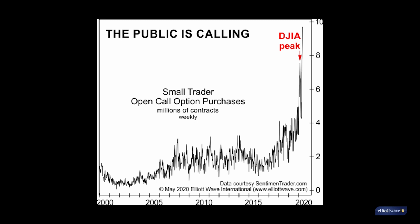And the sentiment story is really interesting. Notice that open calls reached about 8 million contracts when the Dow peaked back in February. That's the red arrow there. The stock market then crashes. As we all know, it rebounds, and call option purchases surge to a new weekly record, about 30% higher than that prior peak. So what this demonstrates is that the rally since mid-March has been a powerful lure for small investors. The little guys have definitely not given up on this market. They are speculating to an even greater extreme than they were at the all-time highs. So that's an interesting profile.